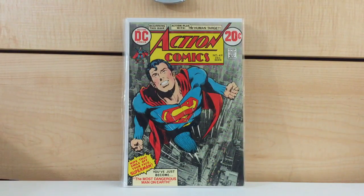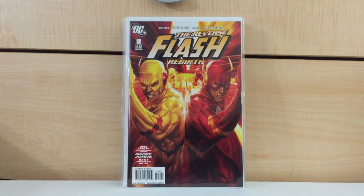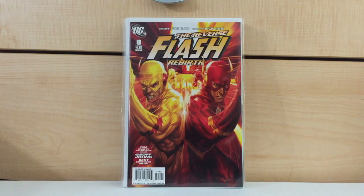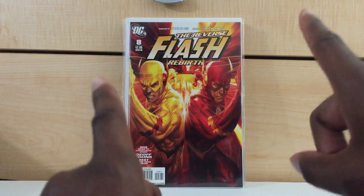Okay, now at this same store, I found, brace yourself, easily, I'm going to go out on a limb and say this book is easily top 5 Flash covers of all time. Top 5. What do you think? Beautiful cover, no argument there, but top 5 Flash cover, what do you think? Top 10? Okay, all right. I still think top 5.